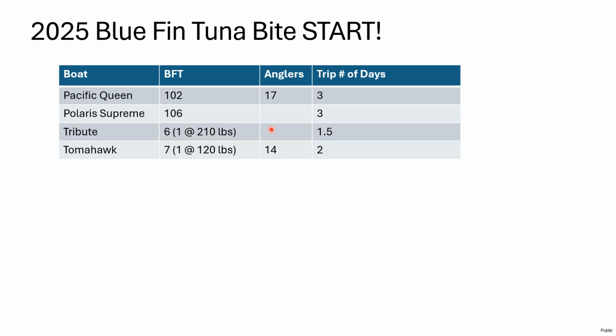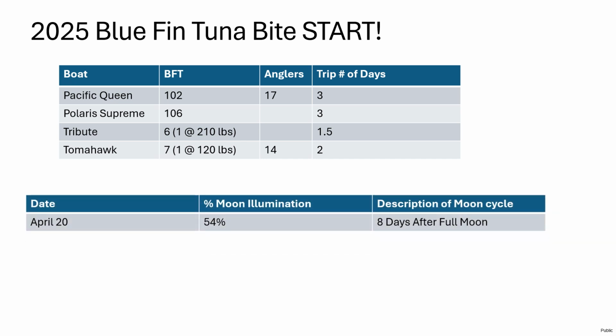But the point is, I'm just trying to show that the bluefin tuna started biting in triple digit numbers on the 3-day trips. Pretty cool. So the whole thesis or project or what have you revolves around the moon and the moon illumination.